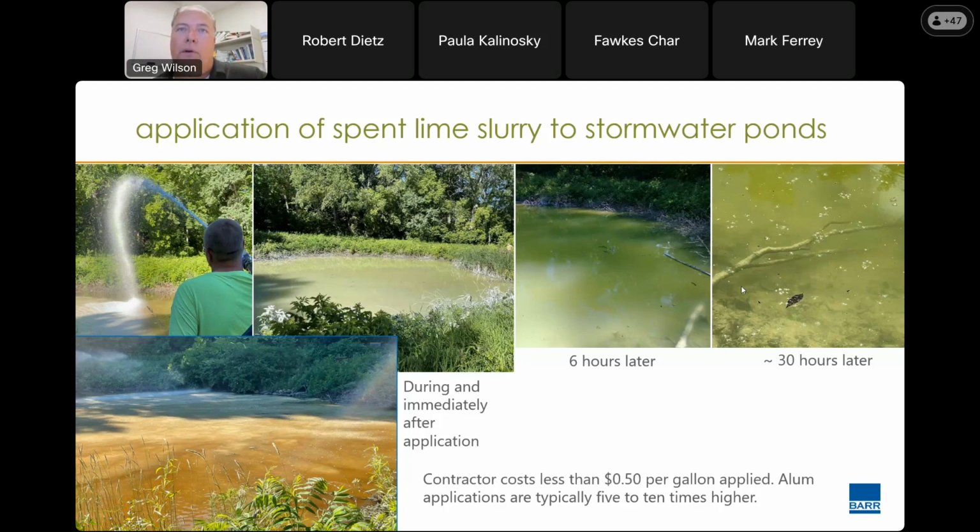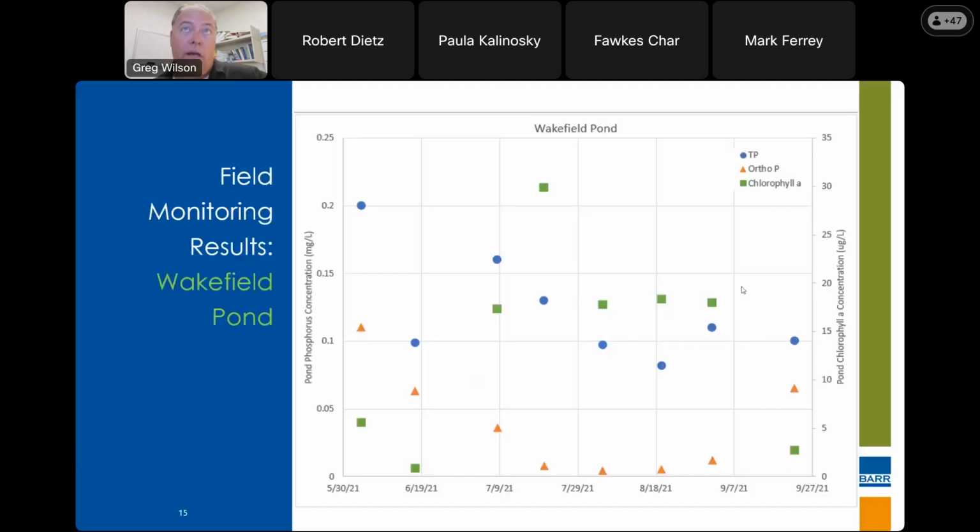Then we started doing some post-treatment monitoring to assess, at Wakefield Pond anyway, how it was working at controlling phosphorus. So I've got 3 parameters shown on the graph here. This was in-pond monitoring. We were taking profile samples in Wakefield Pond, both before and after the treatment.